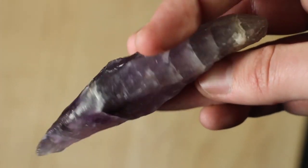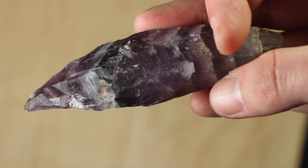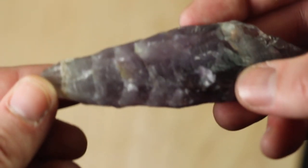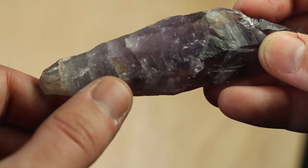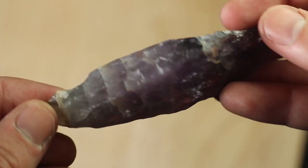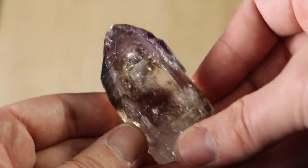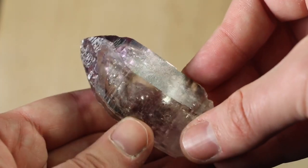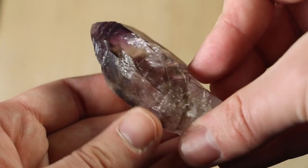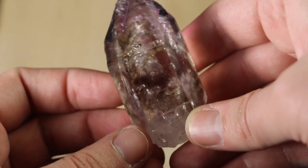Here we see banded amethyst, or chevron amethyst, where you can notice the points where the crystals started and stopped growing create these striations or stripes along the sides. Brandenburg quartz is a naturally irradiated quartz that generates a smoky color alongside the violet color and is found only in Namibia, Africa.